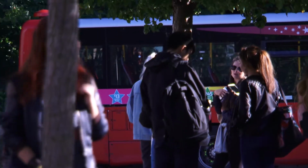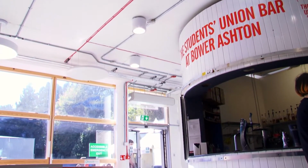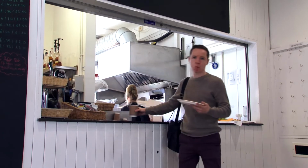The best bit about Barrow Ashton campus is that it's an arts campus that mirrors what the students are and what they study. It's a creative space where they can do what they want, and it's open and it's beautiful, but it's not restrictive, it's fluid. It's completely up to the students what they want to do with it.